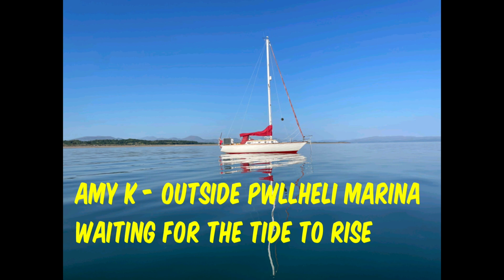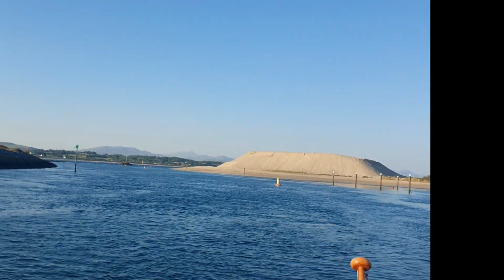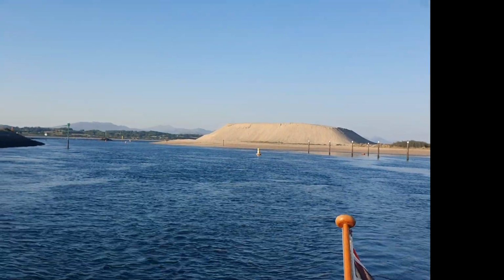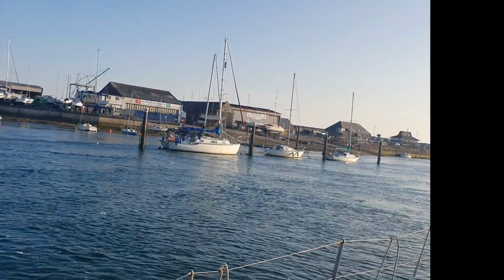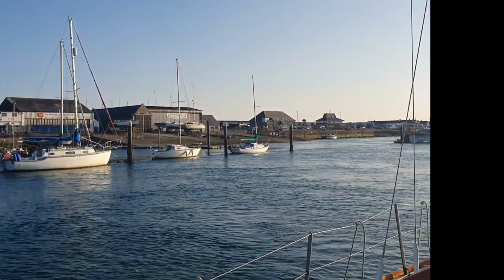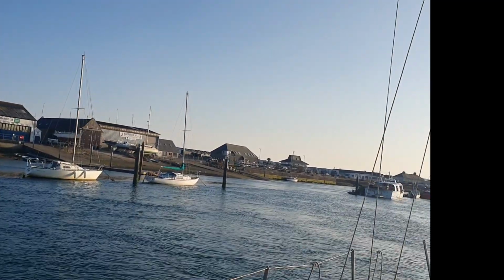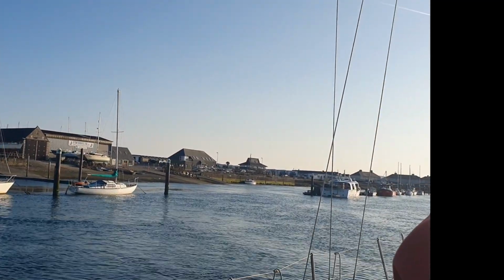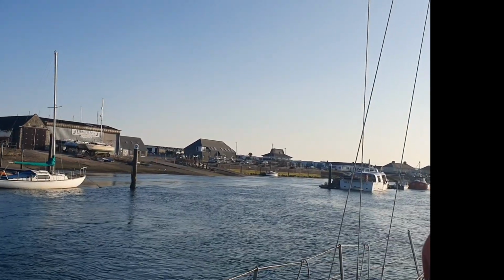So after taking quite a few hours to get across Cardigan Bay, we reached Portkelly harbour, where we were approaching at a favourable tide, and we had to wait outside for a while as we didn't quite make the tide in the time it took to get from Fishguard to Portkelly. But lovely little approach, quite a tight little channel through here, and we had to really be careful not to ground out because we were going in a bit early as well.